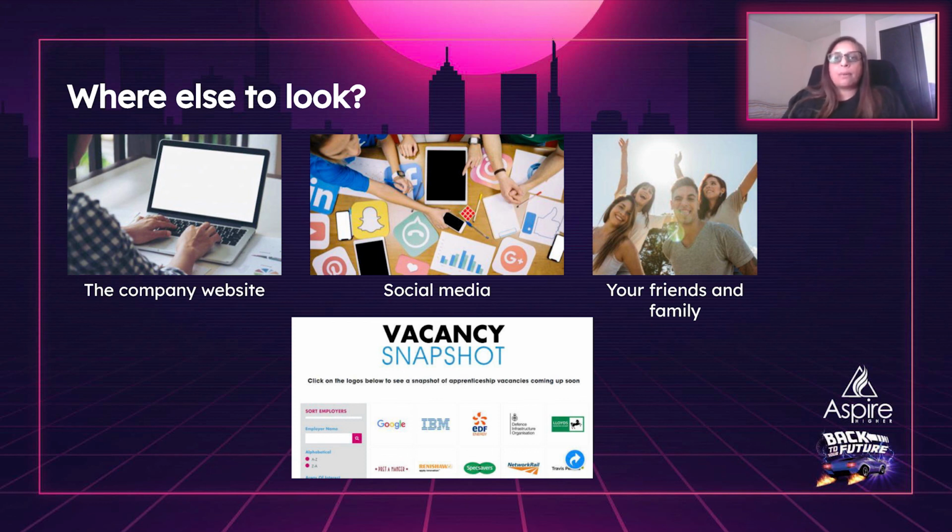And again, on Amazing Apprenticeships, you've got this area called Vacancy Snapshot. Large organisations use this apprenticeship website to advertise their vacancies. And with Vacancy Snapshot, you will be told when will be the best time to apply, what they're looking for, the ideal candidate. But again, guys, you need to be proactive when you are looking for apprenticeship vacancies.